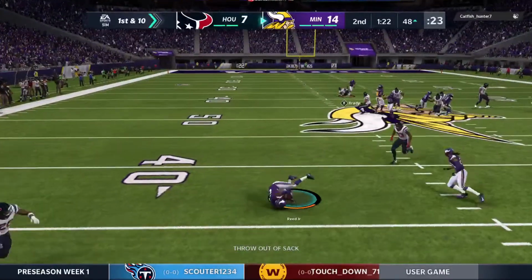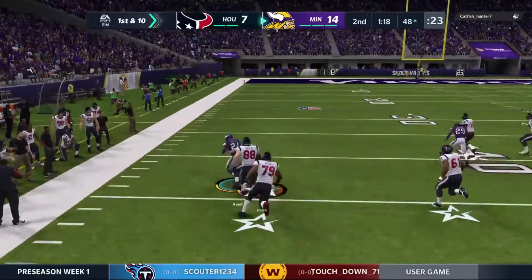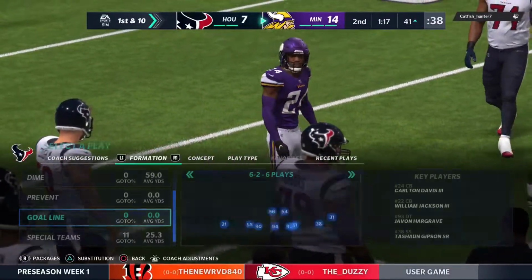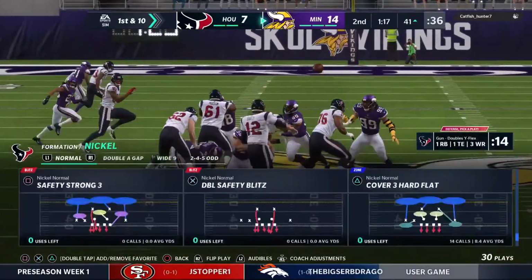Oh, and a bad throw there. It's intercepted. Picked up by DJ Reed. And they will finally get him as he's all the way down near the 40-yard line. Well, look, we're watching a quarterback here that's obviously been around for a long time. That's a throw he wishes he had back.